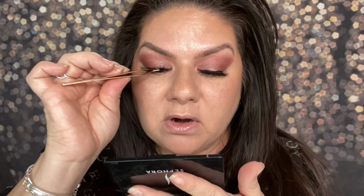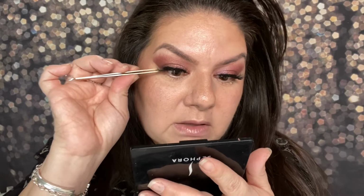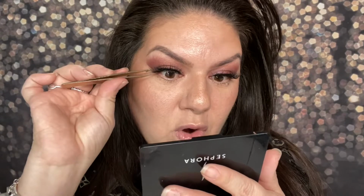So let's go ahead and pop it on from a distance. This eyeliner on this eye has been on already for a minute. And look, it just sticks down. So I'm gonna get my tweezers and go ahead and do the edges as well, the ends of it. I know she's gonna come in here and steal these lashes from me. Just make sure that you go in and push the whole lash down like that.